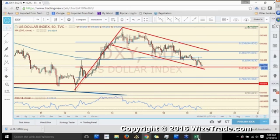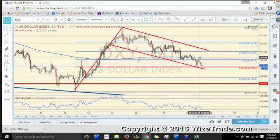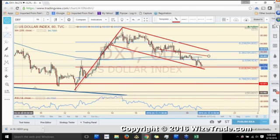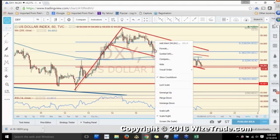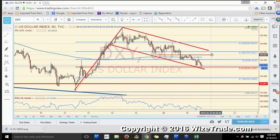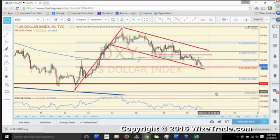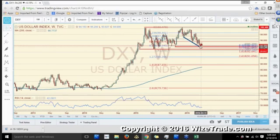94.20 should be support. I know it's right where we're at, but I mean this should be support for the dollar. Resistance, we'll have to take this. Let me unmagnetize this thing. That's resistance right there, which comes in at 94.55. 94.55 is a resistance, okay? And we're in a range here in the dollar index. And remember, longer term, we're at the lower end of our range, okay?